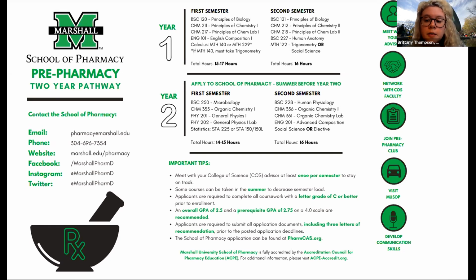If you're not really familiar with Huntington, you can cross one bridge and be in Ohio. You can cross another bridge and be in Kentucky. So you do get your pharmacy intern license in Kentucky, Ohio, and West Virginia. We also have scholarships for our students, and you can start getting scholarships starting your first year of pharmacy school. Those are on our website. If you go to marshall.edu/pharmacy and click on scholarships, you'll see a list of all of our scholarships. Students can get scholarships up until their 4th year of pharmacy school. There are so many different things that you can apply for.